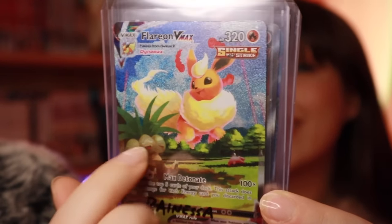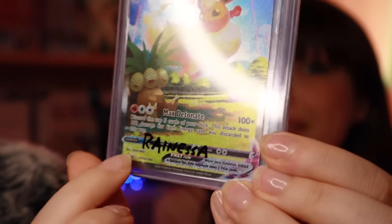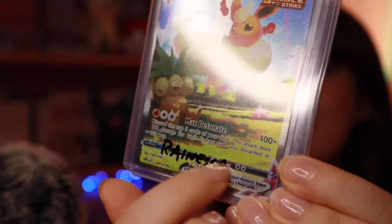Executor right here. Really cute. Got Rainessa on it.